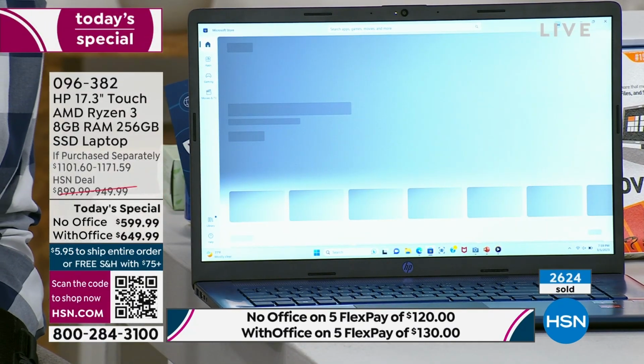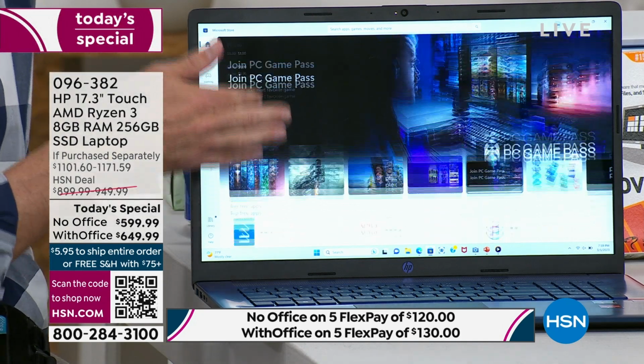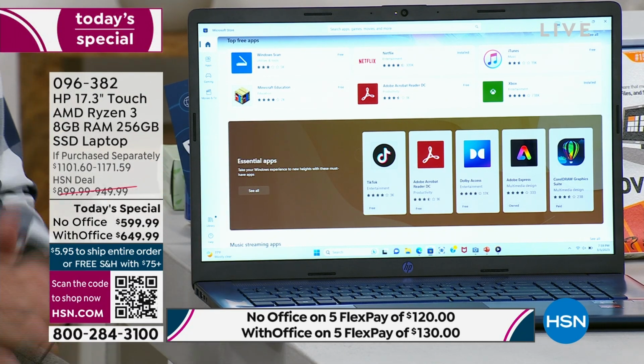So for downloading movies and music and games and apps, it's all safe, it's all accessible, and most importantly, it's all at your fingertips. And then about 80% faster, your Ryzen processor, first time we've ever done it, debuting it here for HP Month at HSN, is about 80% faster with file compression. So when you're downloading video, you're downloading games, or you're running any of those kind of things, the speed with which it's able to access the files is extraordinary.